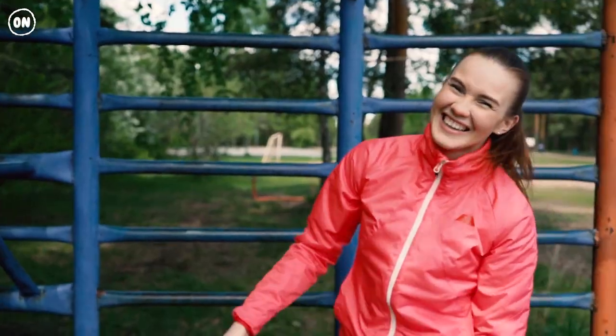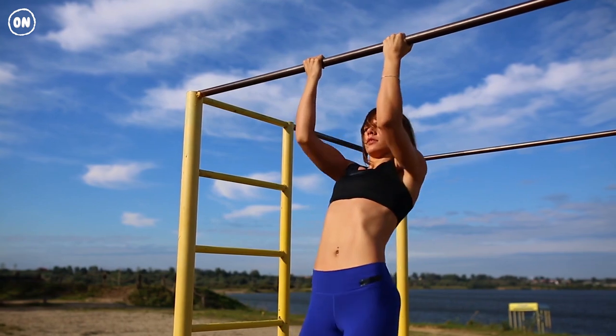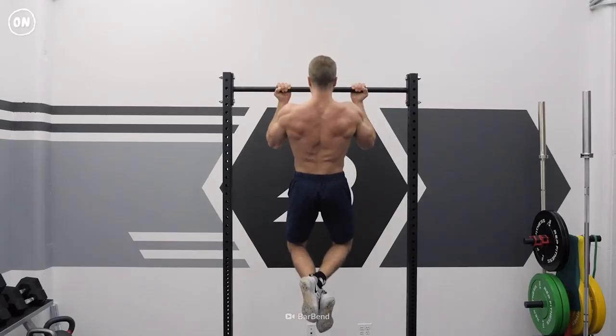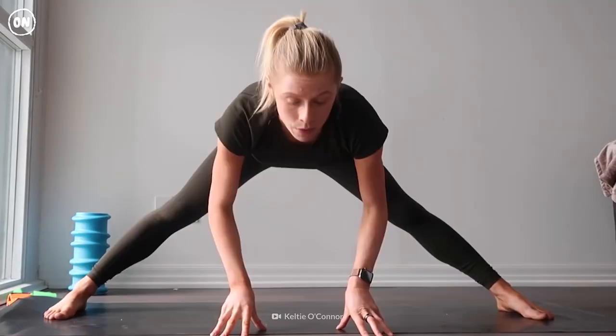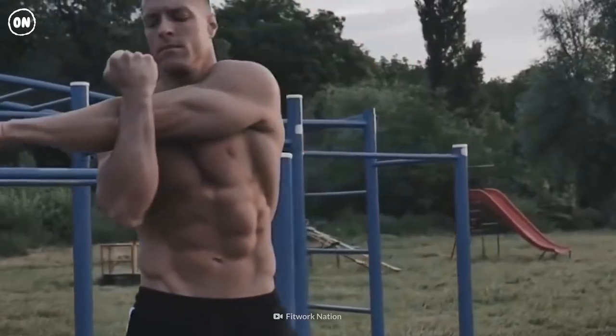No, that doesn't count. And definitely don't let yourself drop. Lowering yourself properly is just as important as pulling yourself up. Both directions should be slow and in control. Whatever exercise you do, be sure to stretch well beforehand. A good warm-up is just as important as the exercise and helps prevent injury.